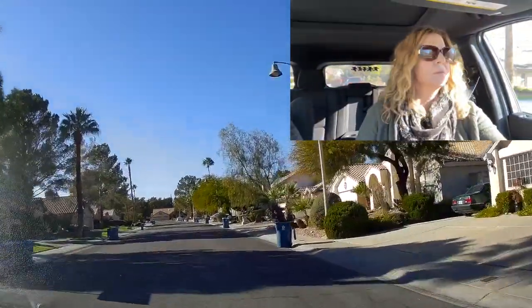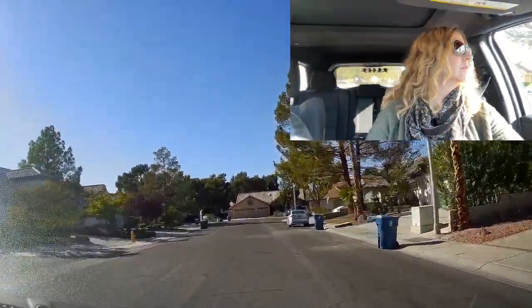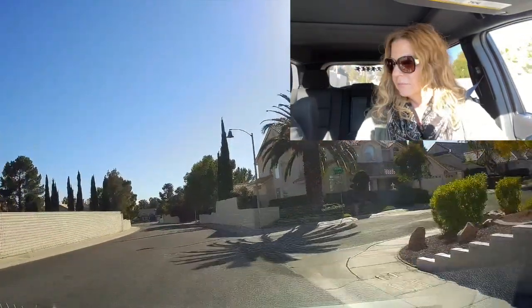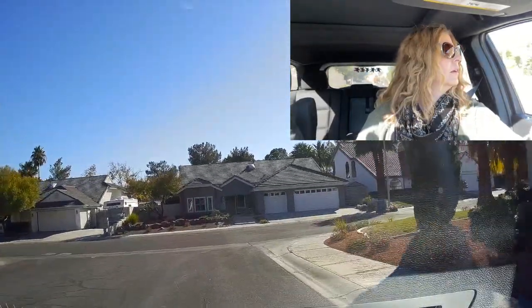So this looks like, nope, I was going to say it looks like a single story community. For the most part, it is where this section is. The blue roof. Straight ahead. All right, let's take some pictures of these houses.